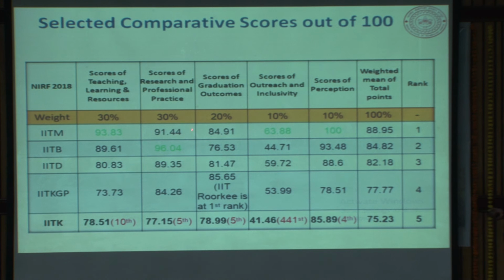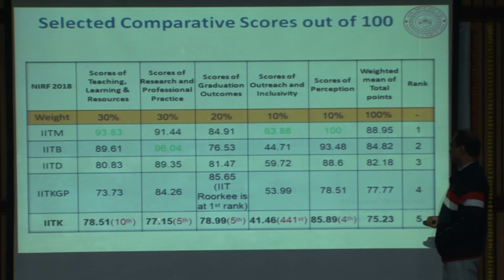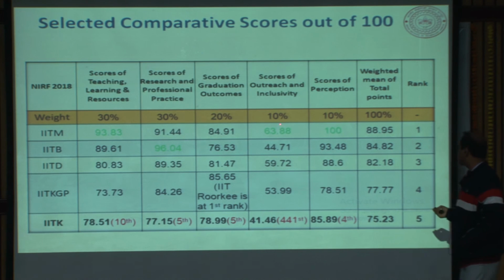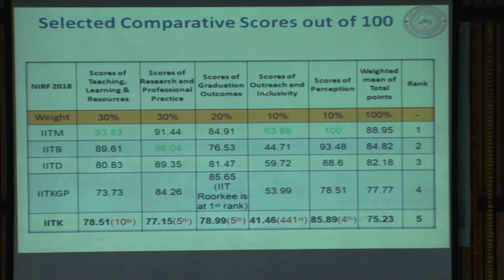Right. And similarly, when I come to research and professional practices, IIT Bombay is at the highest with 96.04, and IIT Kanpur is at the 5th position with a 77.15 score. And on the score of graduation outcomes, in this case we stand in the 5th position, and there is nobody in the green indicating the 5th, because IIT Roorkee has the first rank in this case. And when we come to the scores on outreach and inclusivity, IIT Madras has the score of 63.88 among all the IITs, which is the highest.